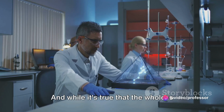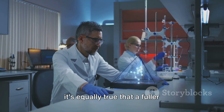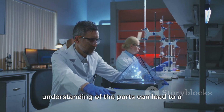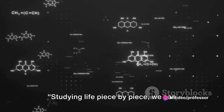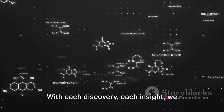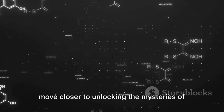And while it's true that the whole is often greater than the sum of its parts, it's equally true that a fuller understanding of the parts can lead to a greater appreciation of the whole. Studying life piece by piece, we can construct a fuller picture of the whole. With each discovery, each insight, we move closer to unlocking the mysteries of life itself.